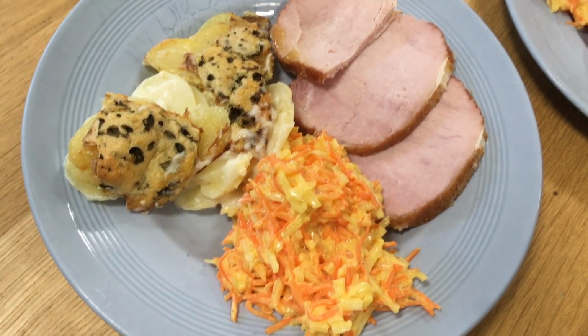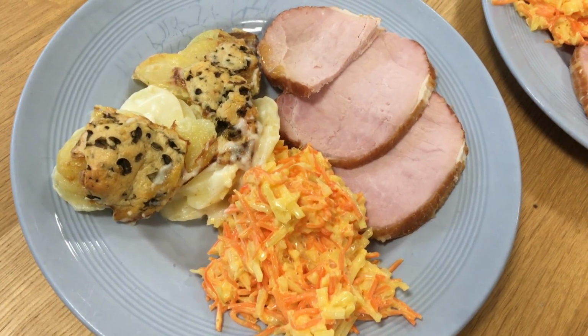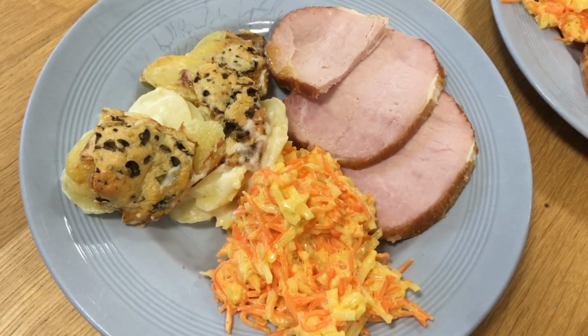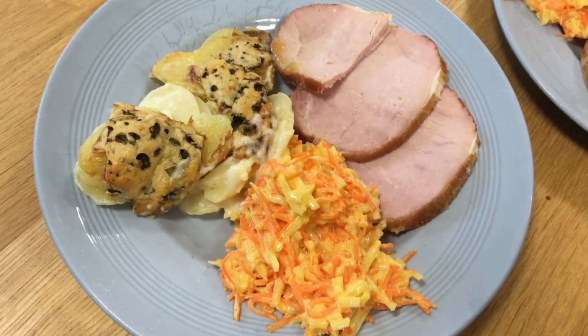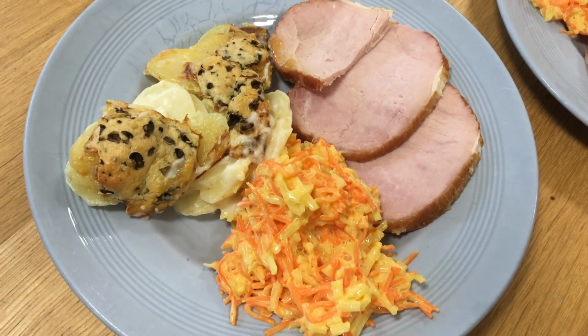Here is another meal in our pantry challenge. You're watching this at the beginning of January. Obviously, we're eating up everything we bought before the 25th of December. So we haven't bought anything for the end of this month. We're just using up what we've got.